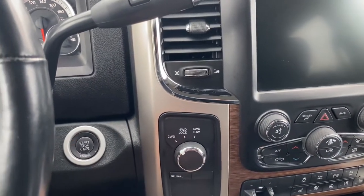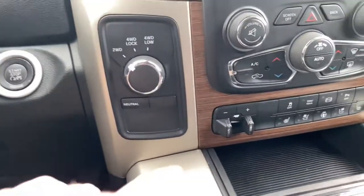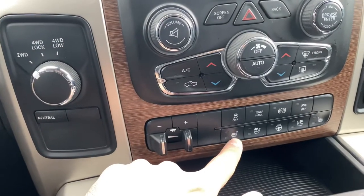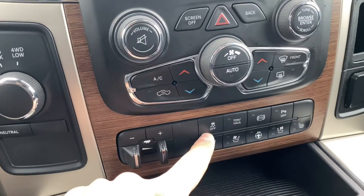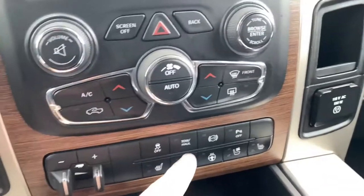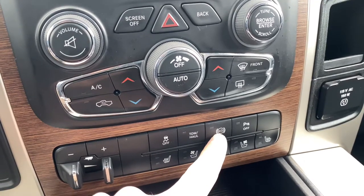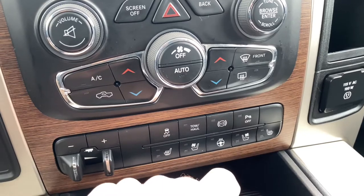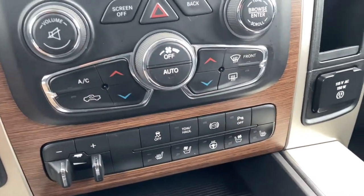Four-wheel drive, we have our keyless start stop, trailer brake controller, heated seats, cooled seats, heated steering wheel, traction control, tow haul mode, and the exhaust brake, and then your rear parking assist on or off, and then of course the passenger side control for the seats.